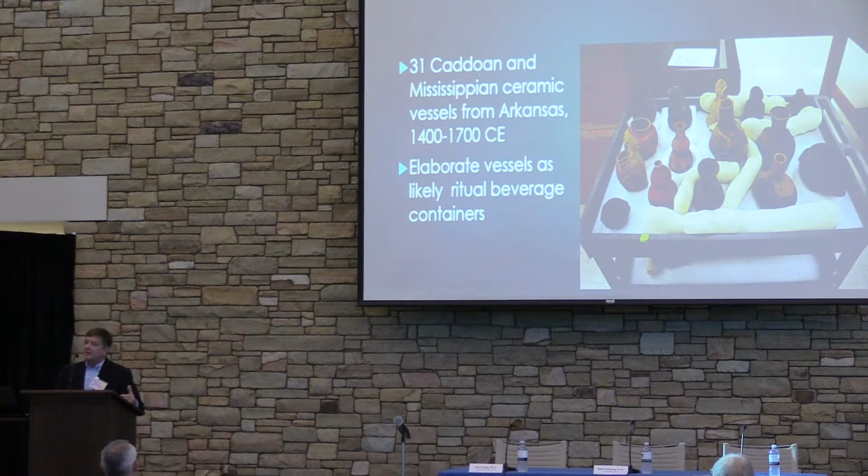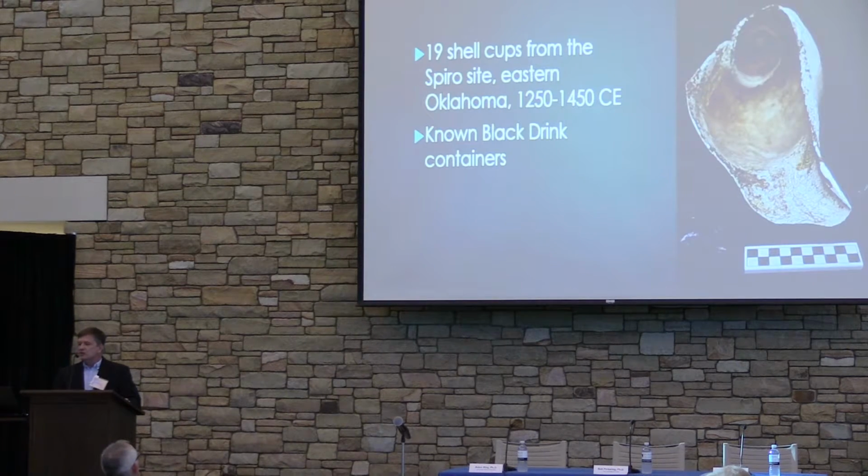We chose elaborate vessels. We chose ones that have imagery on them because we wanted to see if the imagery correlated with the residues, sort of labeling the containers. We'll get back to that. We also looked at shell cups. These come out of the Gulf and maybe the Atlantic, and they're traded all over the place, even to here in Oklahoma and throughout the Mississippi River Valley. We know historically that they were used for black drink ceremonialism, the stuff made from yaupon holly, and we wanted to see if they were used for other things.